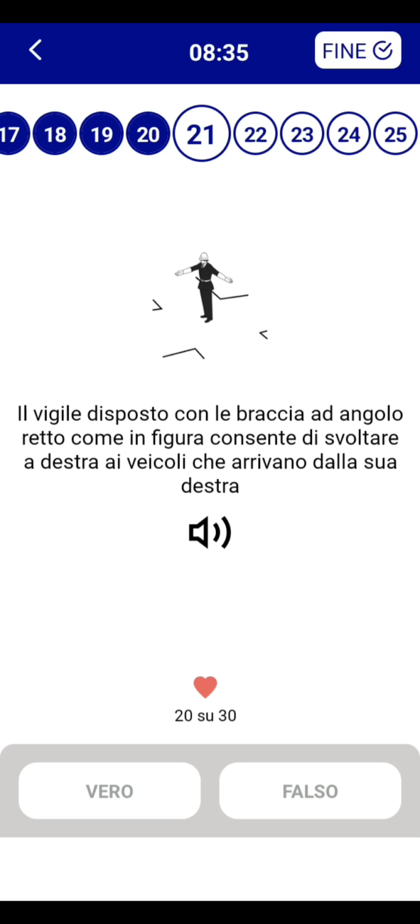It's not true, because for the vehicles coming from his right hand, it's not permitted to turn right. So the answer is falso.